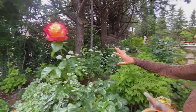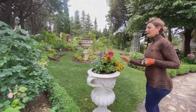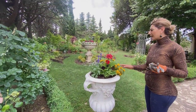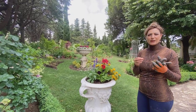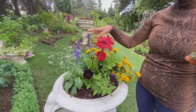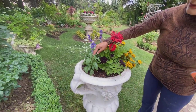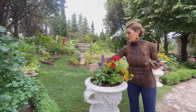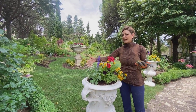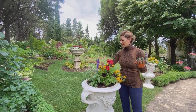And the hydrangeas are looking really nice here. And these containers, I love how they turned out. I really thought it was just going to be kind of a jumble of everything, but bringing different varieties in this container turned out so beautiful. The salvias are starting to take off. Euphorbia is such an amazing plant. Anywhere you plant it, it just brings this amazing interest.